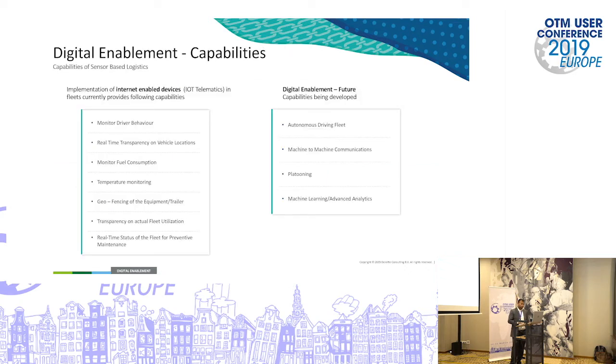He's going to dive in more detail into transportation. So, thanks, Mac. So what are the capabilities that we have for digital enablement? We feel that these are the capabilities that we have, and what we have in future.